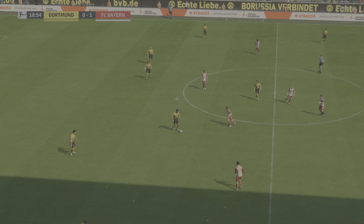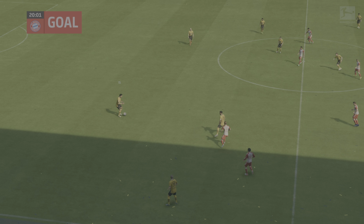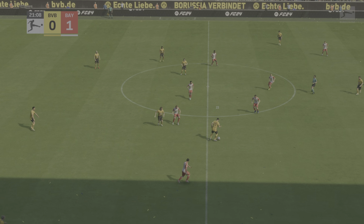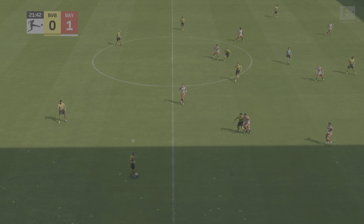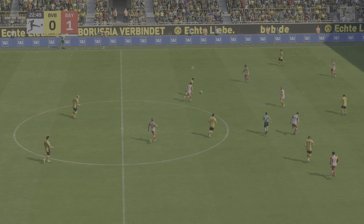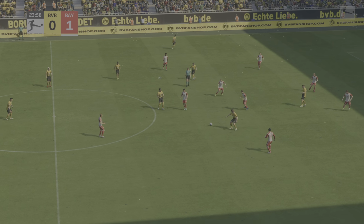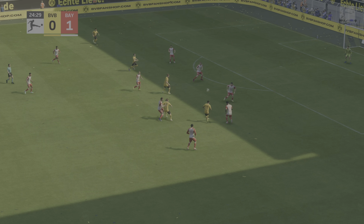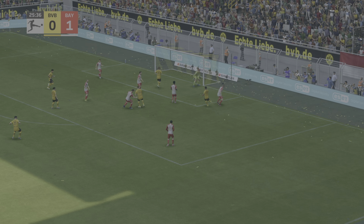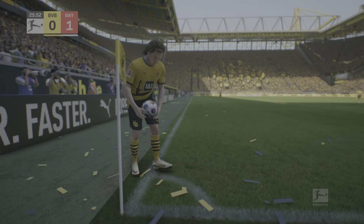Emre Can. Riasson. It's with Mats Hummels. Brandt. Julian Riasson. Ian Madsen. Nico Schlotterbeck. Brandt. Malen with it. Shielding the ball superbly. Stopped a certain goal. Now let's see if Borussia Dortmund can take full advantage of the corner kick situation.